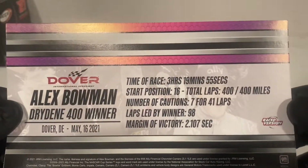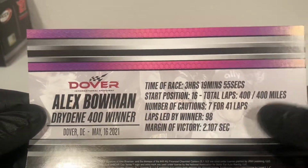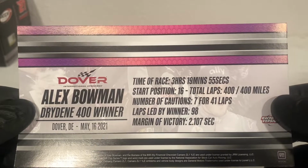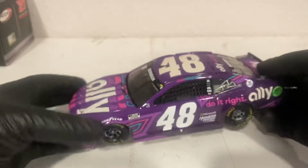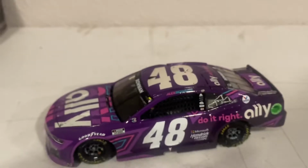On the back, you have some stats here. You got race version right there. But almost led 100 laps in this race. So now here is the car itself. Zoom in here a little bit.